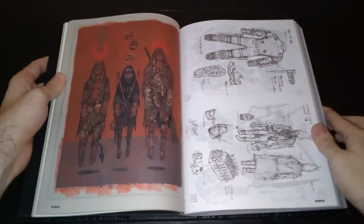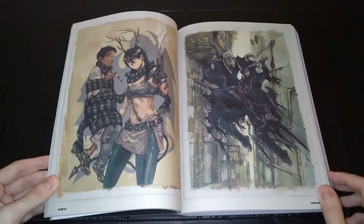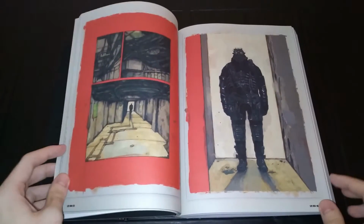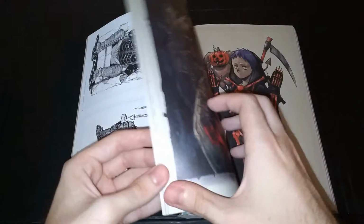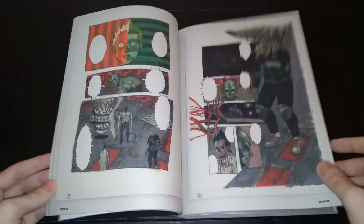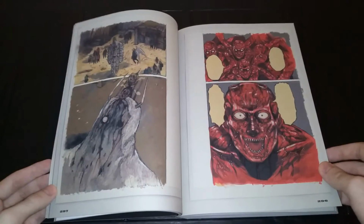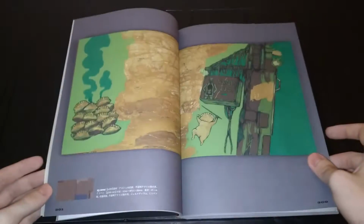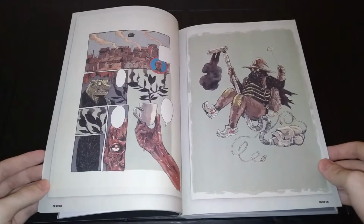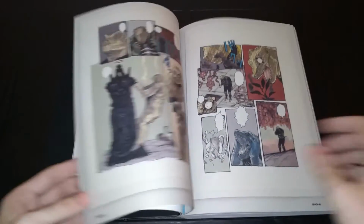Okay. Okay, we are actually getting closer to the end of the art book and the end of the series. Here the paper is again a different texture to what it was before, I think.